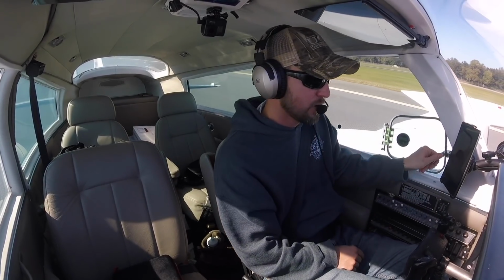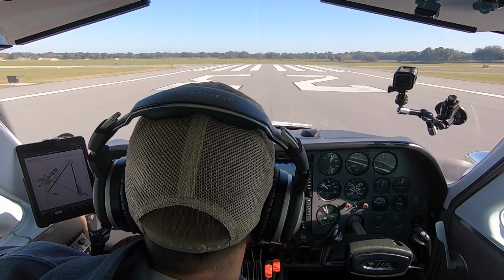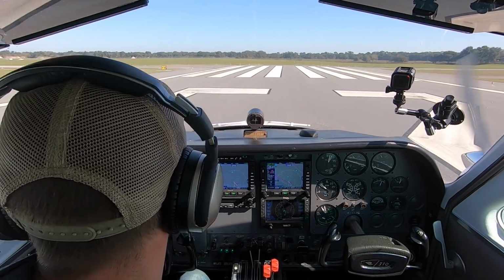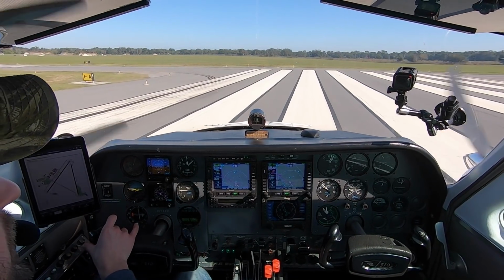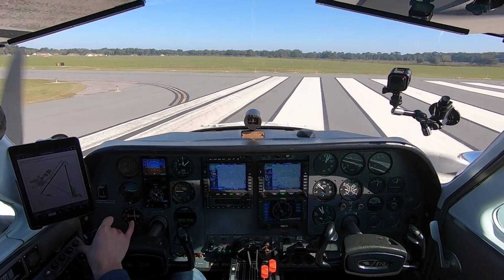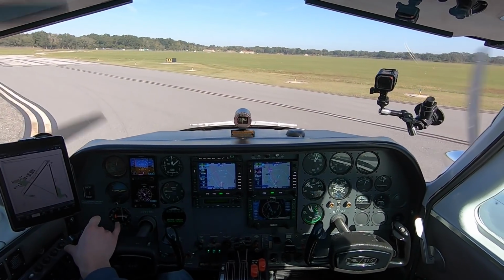Welcome to Zephyrhills, Florida, where I actually need to open the window. 70 degrees here. Feels good. Zephyrhills traffic, Twin Cessna 1 Bravo Charlie is clear of runway 5 at Zephyrhills.